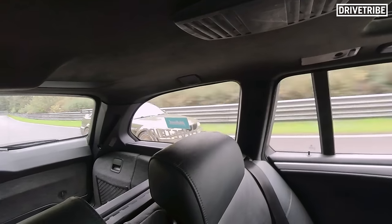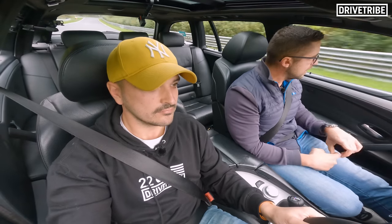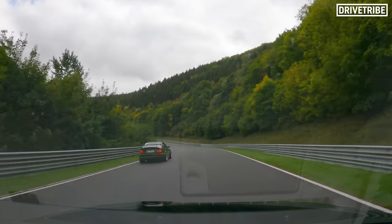Perfect. Faster car behind, staying right, let them through. It turns out the guy in this E46 was a big DriveTribe fan, and therefore hung about to briefly check out our touring. Left three times, move over left now, stay on the gas, maintain acceleration.